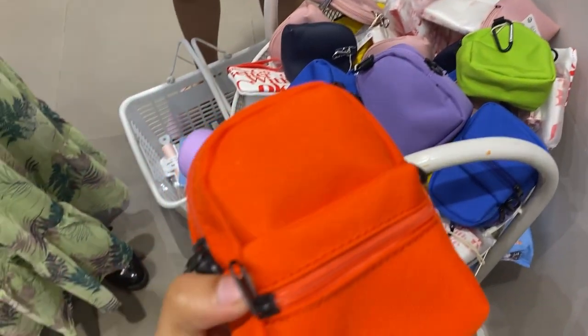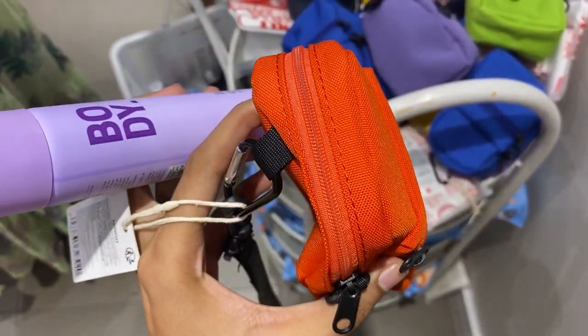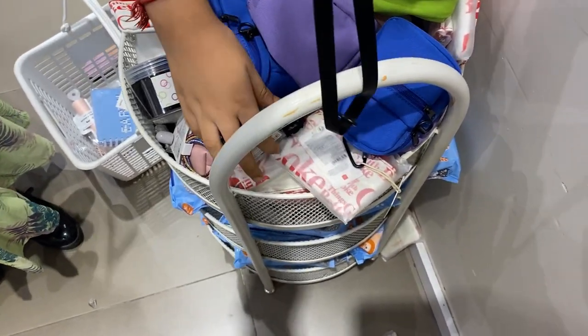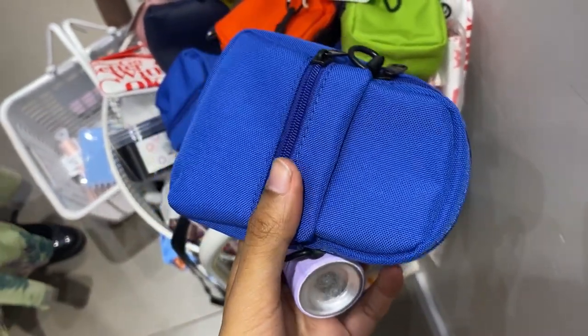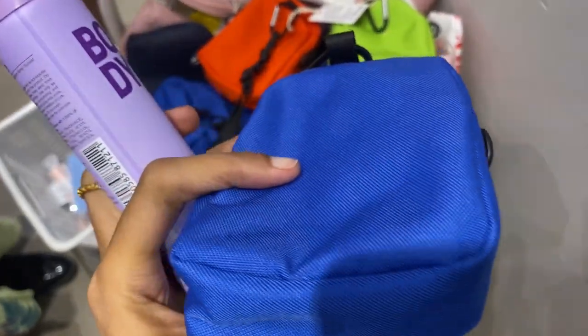Then this mini backpack caught my eyes, and the color, you guys, they had every pop and pastel color, and the color is to die for. The bag had two chains and you can use it as backpack, waist bag, sling bag, or even as a pouch, and the quality is really good and the price is 300 rupees only.